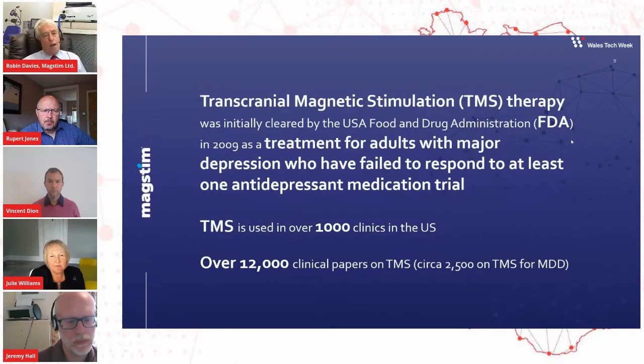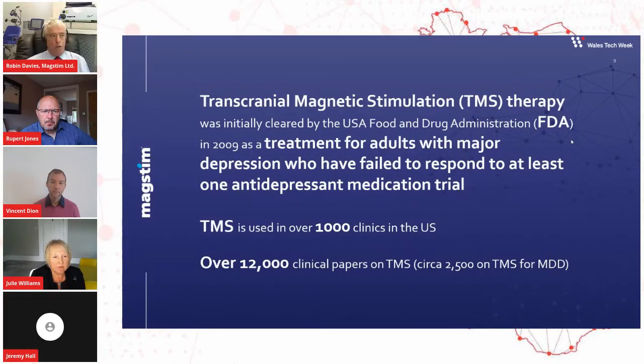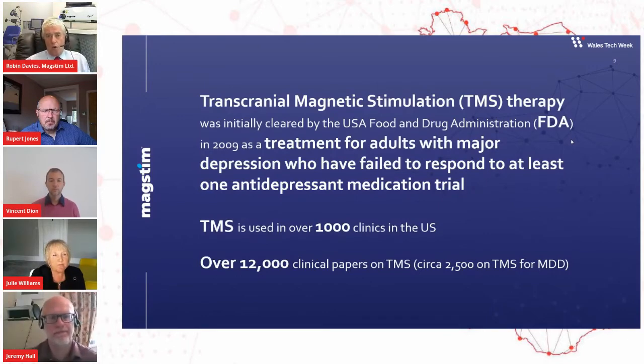Transcranial magnetic stimulation therapy was initially cleared by the US Food and Drug Administration in 2009 as a treatment for adults with major depression who have failed to respond to at least one antidepressant medication trial. In 2009, when this FDA clearance was given in the USA, adoption was rather slow because it was not reimbursed by the major insurance suppliers in the USA. That has all changed now. 100% of insurance providers in the USA fund transcranial magnetic stimulation treatment.